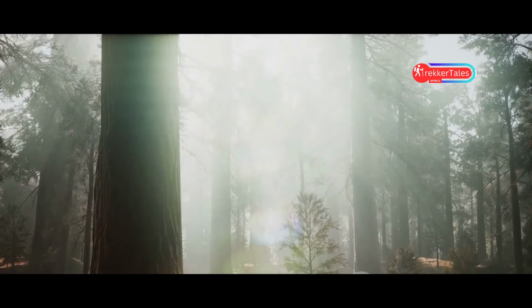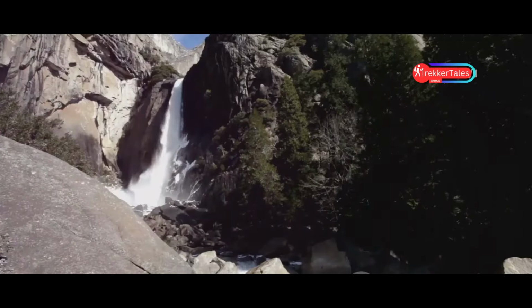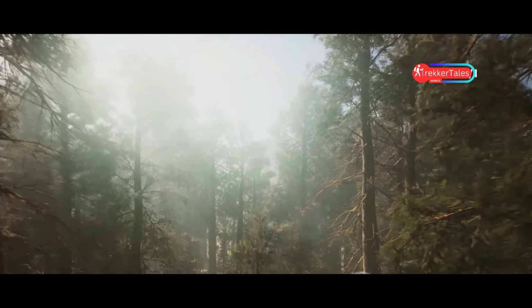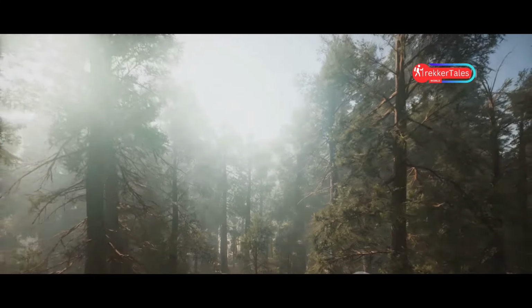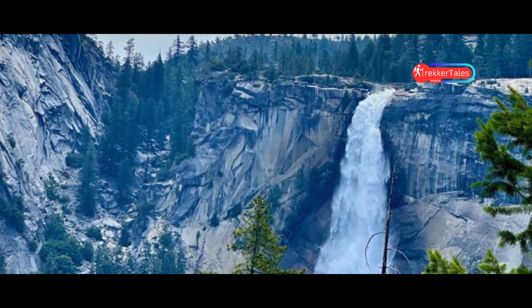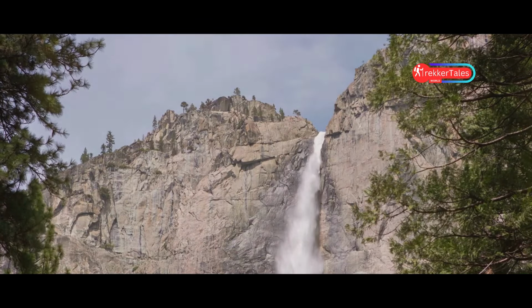Prepare to get wet as we embark on the Mist Trail, one of Yosemite's most popular and scenic hikes. This 5.4-mile loop trail ascends alongside the cascading waters of Vernal Fall and Nevada Fall, offering stunning views and a refreshing mist. The trail climbs a series of granite steps, often slick with mist, and crosses several bridges that offer breathtaking views of the waterfalls.